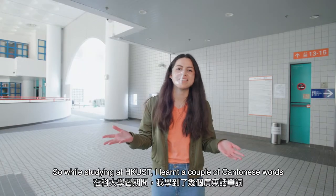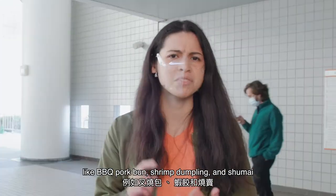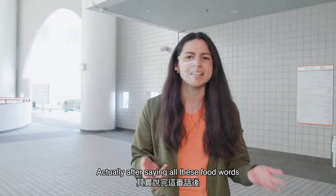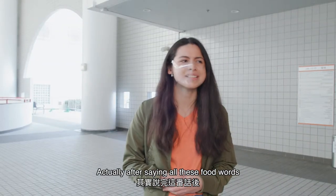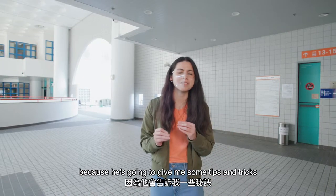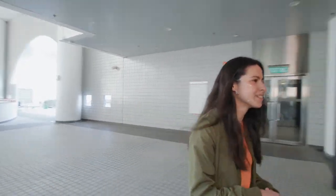While studying at UST, I learned a couple of Cantonese words like cha siu bao, ha gao, siu mai. Learning all of these words made it really easy to order food here. Actually, after saying all those food words, I'm feeling pretty hungry. I'm going to meet Marshall here because he's going to give me some tips and tricks to help me eat more healthily. So let's go yum cha. Come on. Hello.